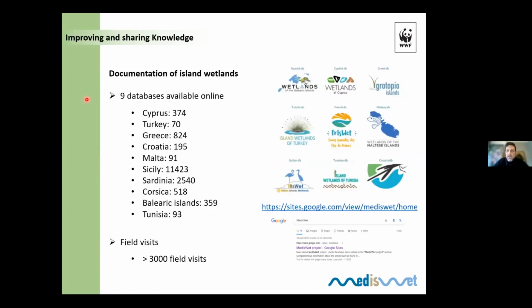As a result, a similar approach was used as in the Greek project. Also, a preliminary search of the wetlands through Google Earth and other tools. And after that, the local teams started visiting the areas. They made more than 300 field visits in 142 islands of the Mediterranean. Finally, we have created 9 different databases, 1 per country. You can find the link of each database in this link here, or you can search Google for MedWet, and the first result will take you there.